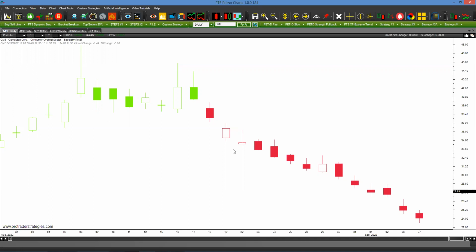If anything, you should either be short or out of this entirely. So that was basically when the price was 33, and right now it's lost 10 more points, okay? Let's look at AMC, all right?